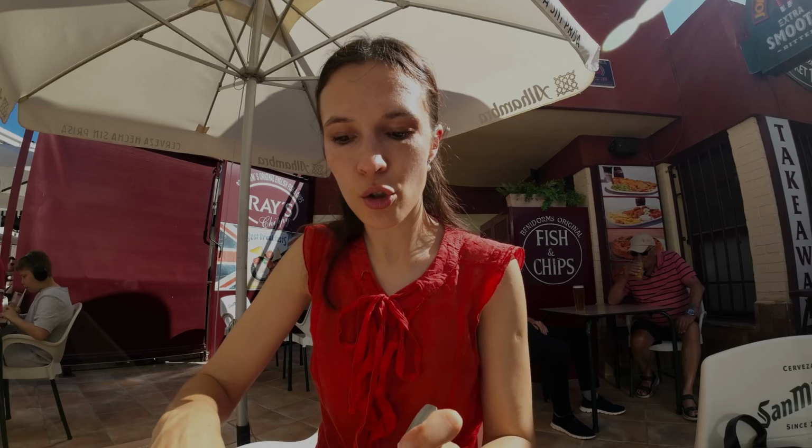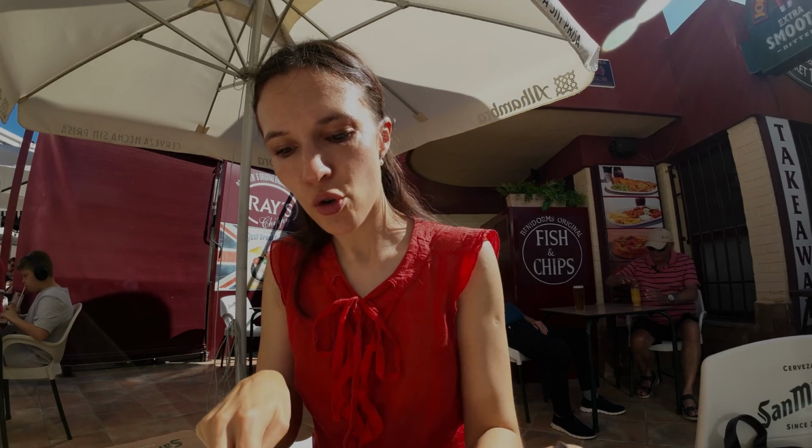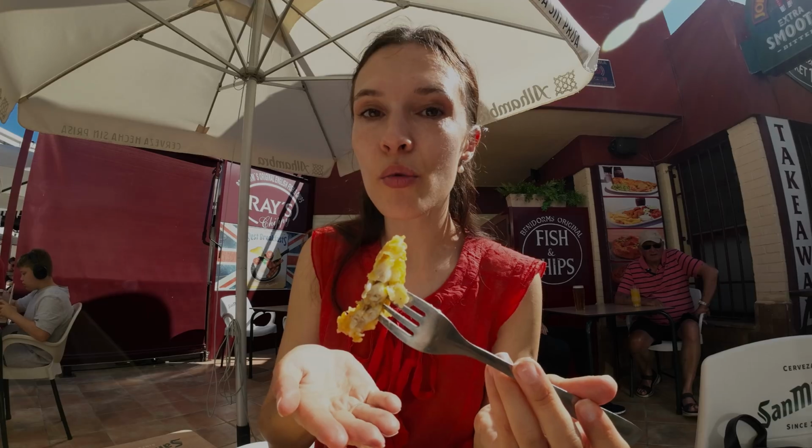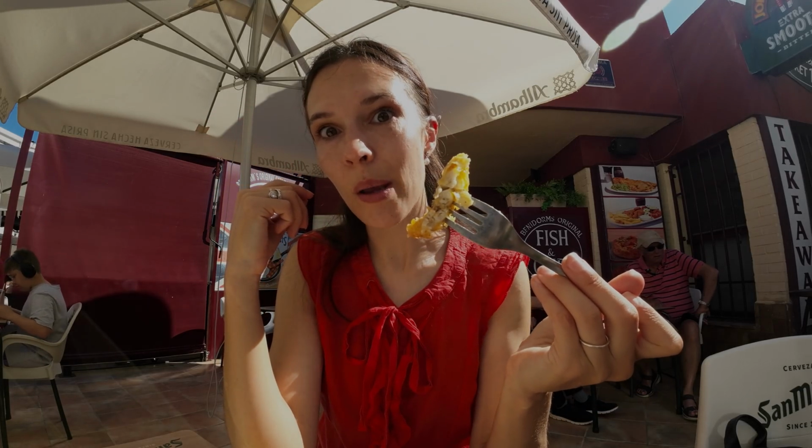There is some oil underneath, so there is no batter underneath. I'm gonna show you like this. But all the rest of it is looking, and it's delicious. That's the most important thing. It's really, really good. And I think the first fish and chips that we've tried in RAY'S in the Old Town, this one is way better.